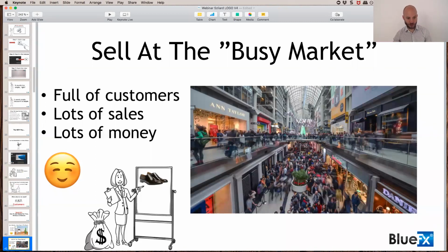Okay, you can see our friend here. She has her shoe shop here in the middle of the busy shopping mall, and look at that big sack of money. She's smiling, she's happy. Okay, so that's what's important. You keep this comparison in mind. This is very, very important.